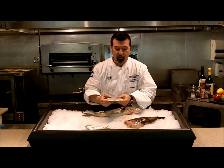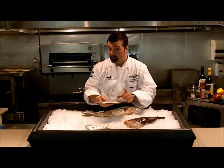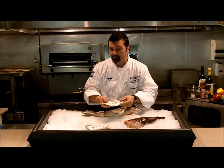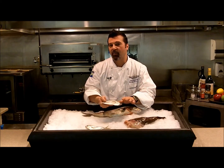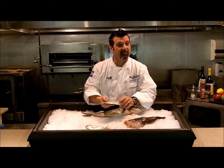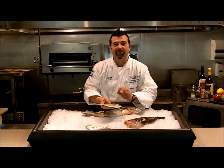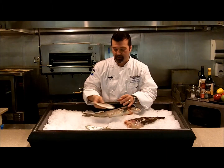If you keep it whole, you can bake it, you can broil it, or you can even pan fry it. But if you do fillet the butterfish, you're going to want to stick to pan frying or sautéing, because the meat of the fish is very, very flaky and light. Although it's dark when it's in the raw state, it does cook up to a great opaque color.